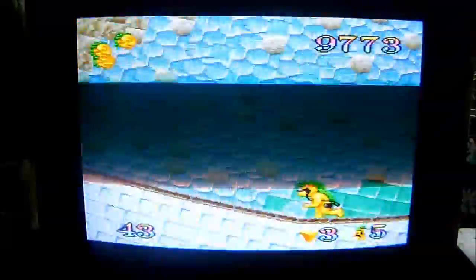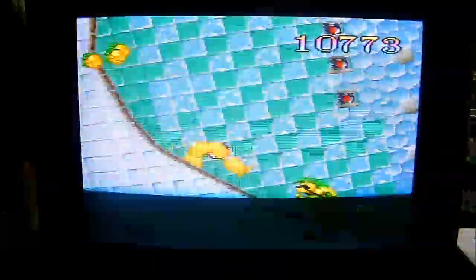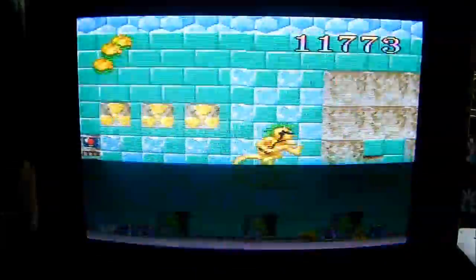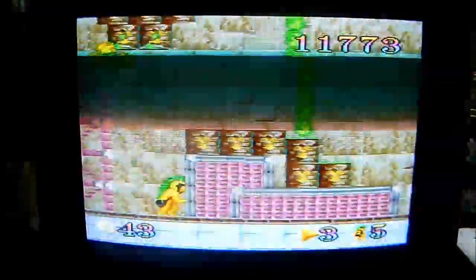Needless to say, it is a fun game, and it's not that expensive. I paid 10 euros for my copy in a shop. The cheapest one I saw on eBay was I think 7 euros, so not too expensive for a fun and original game. If you like these gimmicky platformers, try to pick it up.